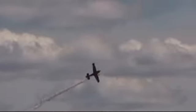This portion of the air show is going to end with this aircraft making a high-speed landing, and that will end the Red Bull Air Force air show.